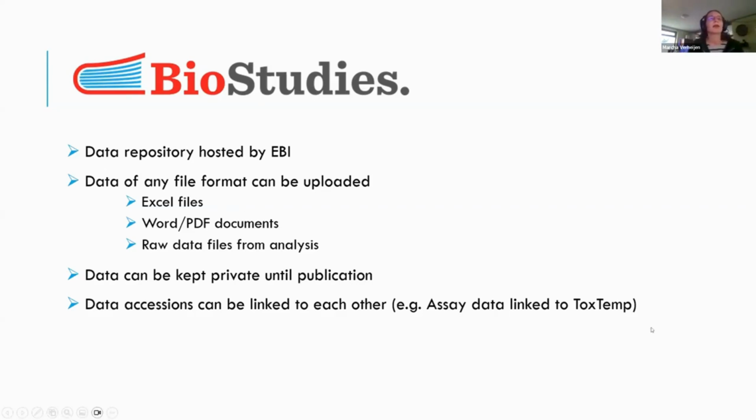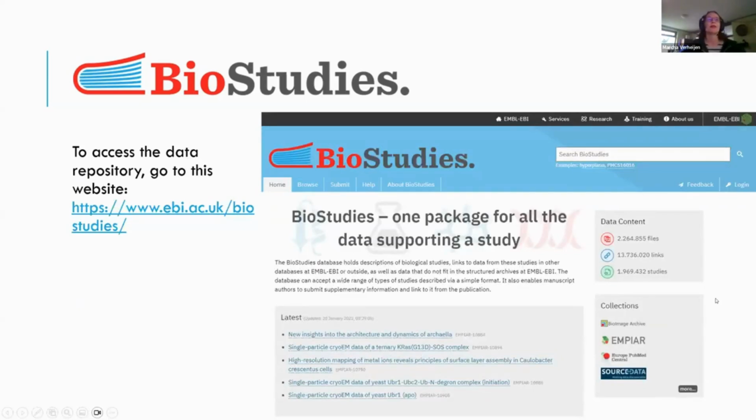And another plus point of BioStudies is that data accessions can be linked together. So you can have one data accession that actually has assay data, and you can have one accession that has ToxTemp information, and you can link these to each other so that they can always be findable together.